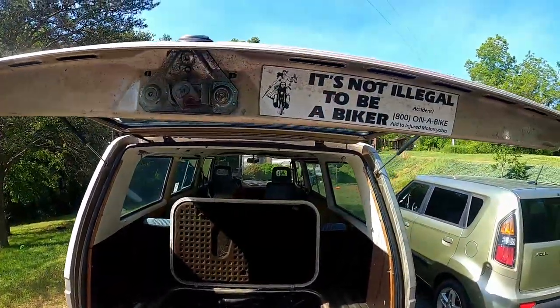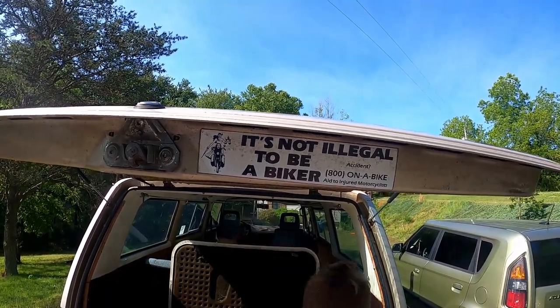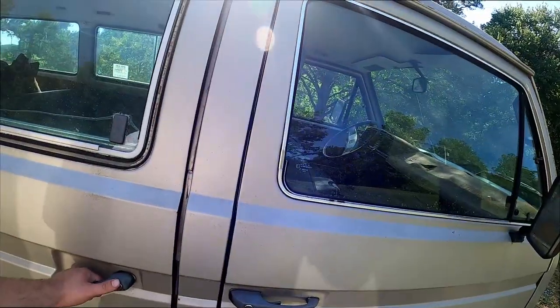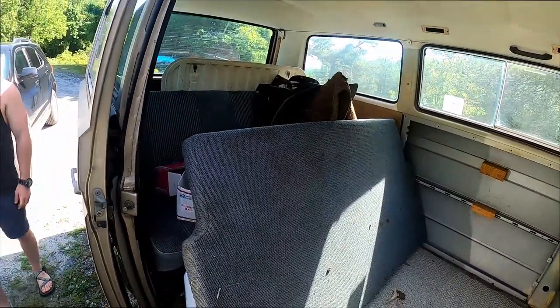It's got this other cool bumper sticker right here. It's not illegal to be on Piper. So. Need a stick. The doors roll really smoothly.